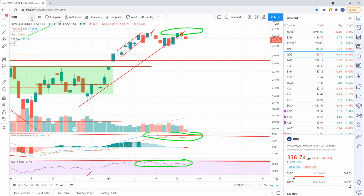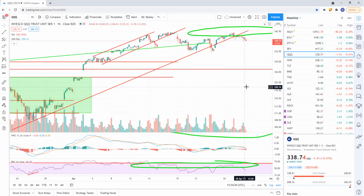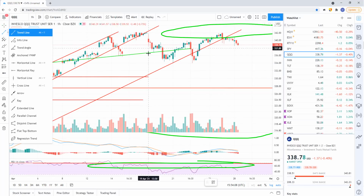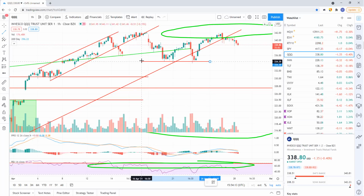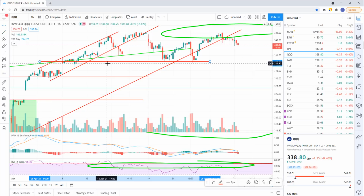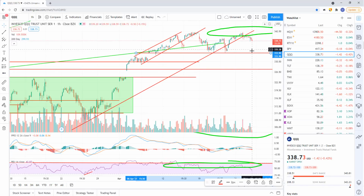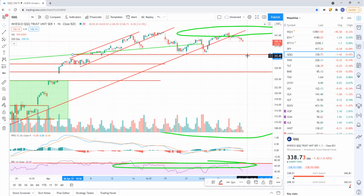Where do we go? Well, the one thing I'm looking for on the hourly is a break of this level right down here. It's really about right there. You could probably drag it down a little lower. Yeah, we'll call it right there. I'm looking for a break of that level at about 334. An hourly close, especially an impulsive hourly close below that, where you see it really start to break down, is going to be my sell signal and my trigger to get short on the triple Qs.